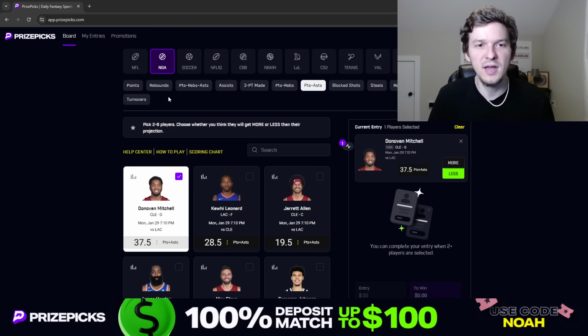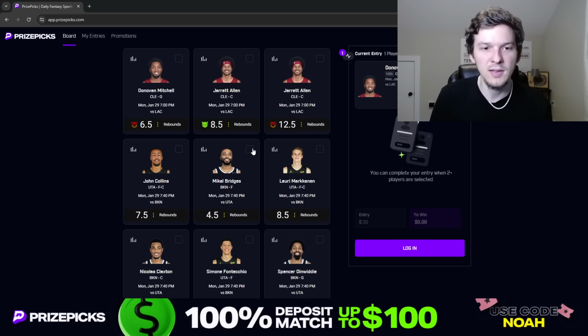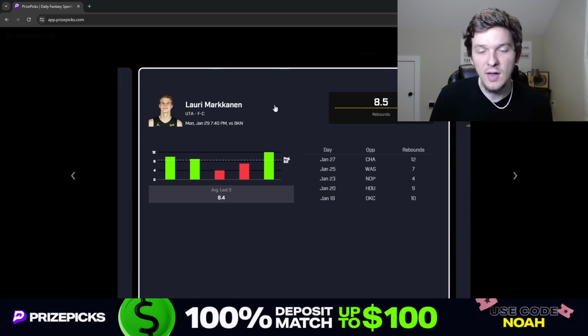And then the next two plays I like are both going to be rebound props. So the first rebound prop that I want to talk about that I like is Lauri Markkanen, and we're going to take more than 8.5 rebounds here. So Lauri Markkanen, he's had some good games lately in terms of rebounding. Had 12 rebounds last game against Charlotte, 7 against Washington.